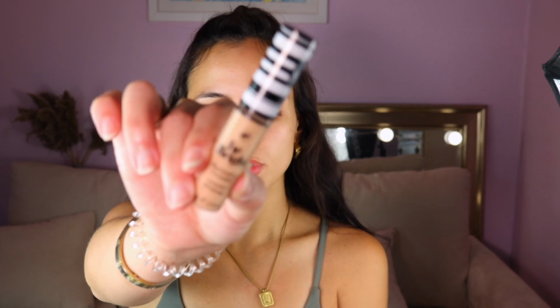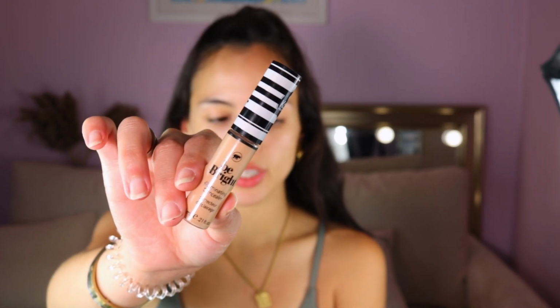This concealer, I've been using it for the past week now, and it's the perfect concealer when you just want something to brighten up your under eyes and cover them, but it looks just like skin. I've just been using this, no foundation, and I'm good to go, and it smooths everything out. How many times can I say literally in one sentence?